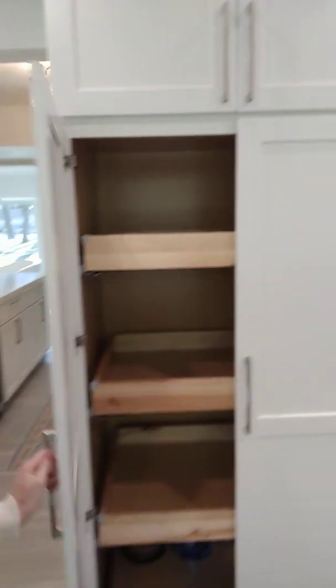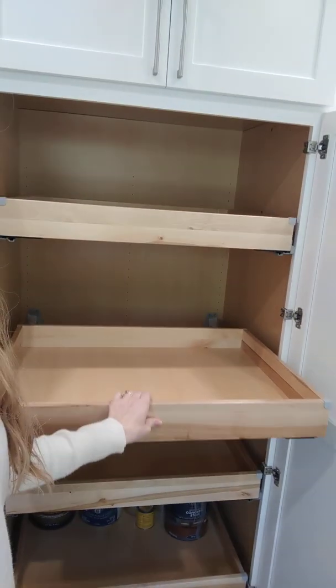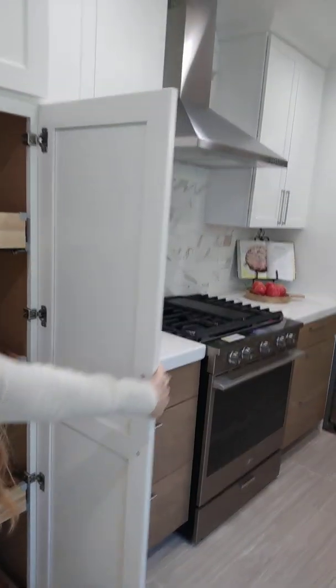Now the kitchen's completely redone. We've got the pantry area over here with pull-out drawers. Very nicely. They did not spare expense on anything that they did here. So you've got the pull-out drawers in the whole pantry. Everything is very clean, like I said, very well appointed.